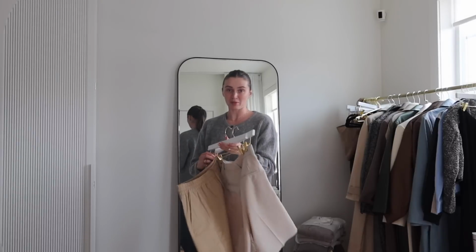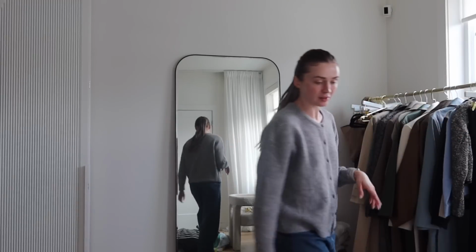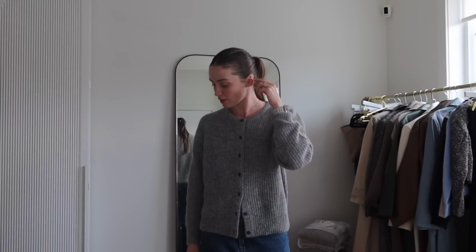So regrettably, I'm going to put all of these away. I'm also going to make a little Depop pile while I'm sorting through this. So if there's anything that I want to get rid of and remove from my closet, everything is always posted on Depop. That's where I sell my clothing. I either give it to friends and family, donate it, or it goes on Depop depending on the condition and how much I spent on it personally.